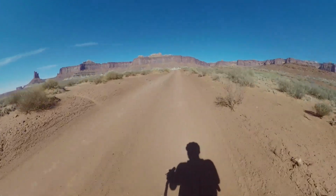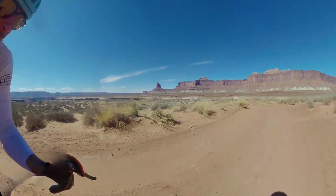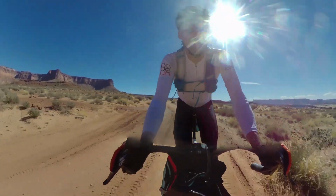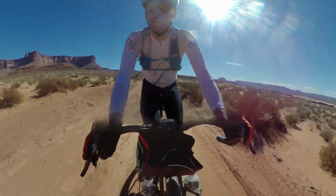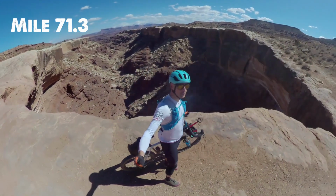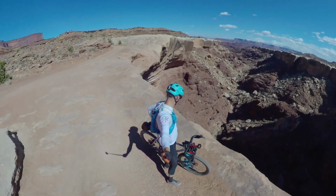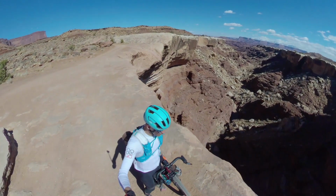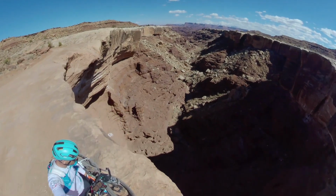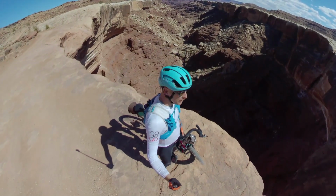It's this nice sandy road. Good temperature. Beautiful surroundings. And fat tires. Yeah, this is like a little surfing section here. Woo! Big cliff. Rather not lose my bike to the side of that.